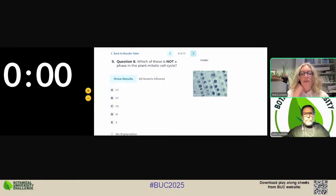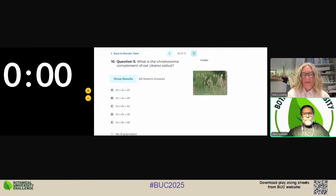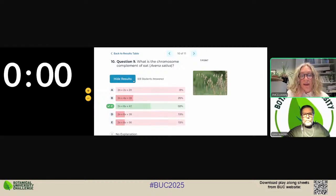Question 8. Which of these is not a phase in the plant mitotic cell cycle? And the answer is A, C1. They all got that. Question 9. What is the chromosome complement of oat, Avena sativa? And the answer is C, 2n equals 6x equals 42.